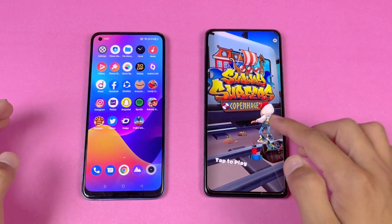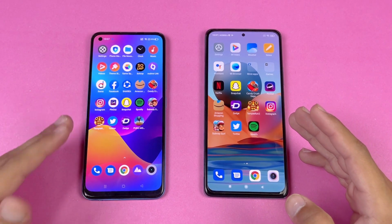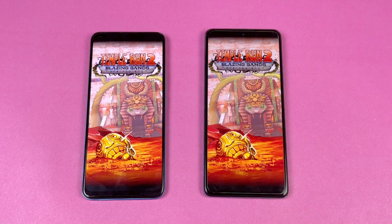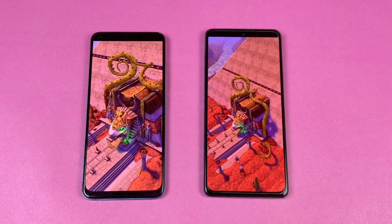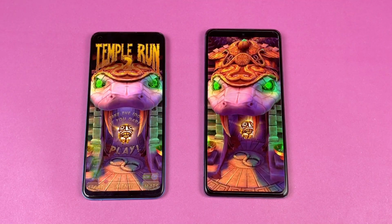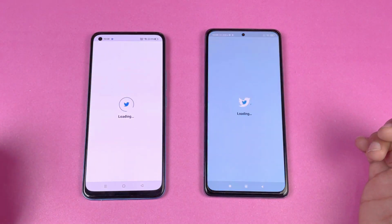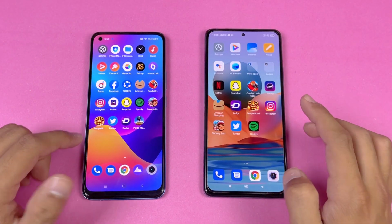And also on the Redmi Note 10 Pro we have dual speakers, while on the Realme 8 Pro we have a single speaker. Let's see Temple Run 2, the last game application we have in this speed test, and that is faster on the Realme 8 Pro, and you can see some games faster on the Realme 8 Pro. So now let's open up the Tutor. Again, faster on the Realme 8 Pro as compared to the Note 10 Pro.